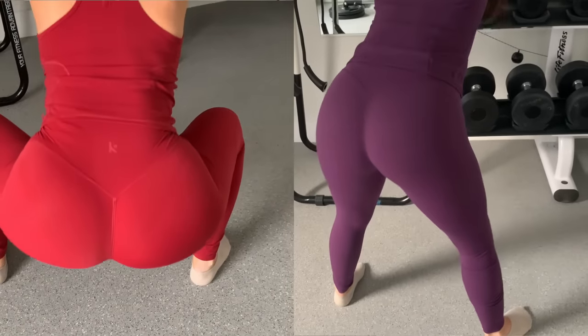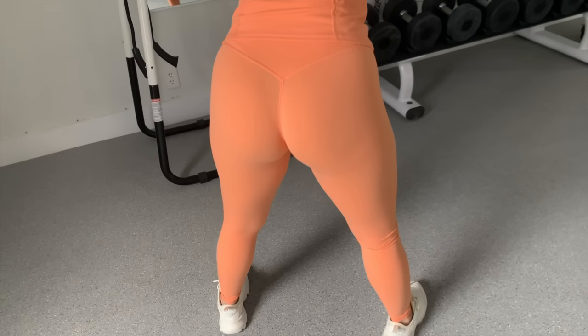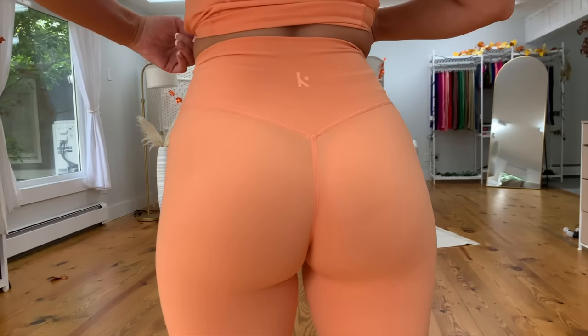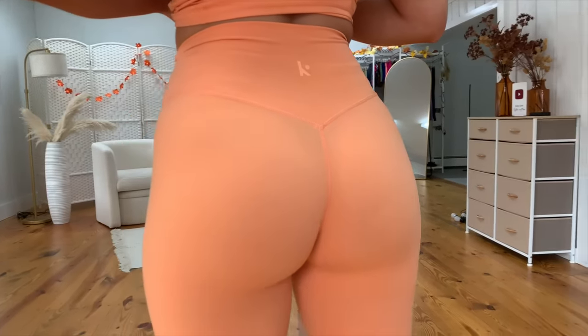You do have the printed tonal logo right on the back of the band. I squatted in my black undies. The red and the purple are extremely squat proof, but as I'm sure you anticipated, the orange is just not squat proof. Even standing, you can see the outline of the black undies. So if you like the color, please keep that in mind.